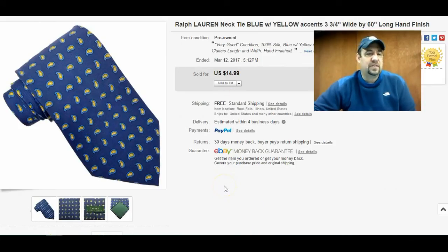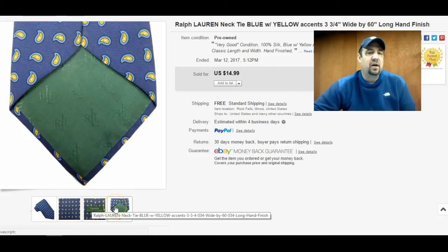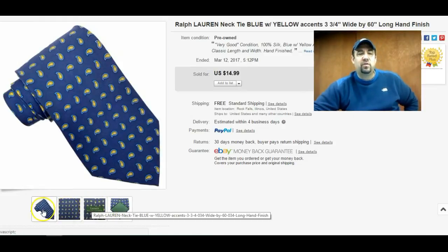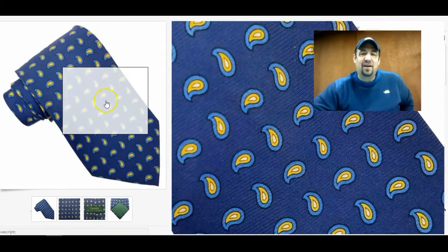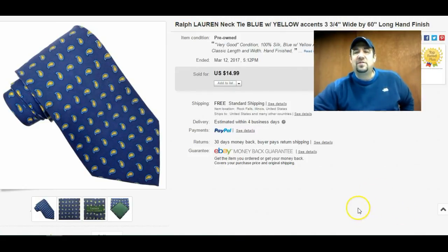Another tie. I think this is a Loren. Yeah, this is just a Loren necktie. It's a nice pattern, nice bright color with the little squiggles on it, or paisley squiggles. I don't know what the heck those are called. If anyone actually knows what this pattern is, if that is considered paisley or if it has a different name, leave it in the comment section below. I'm kind of curious what that's actually called.